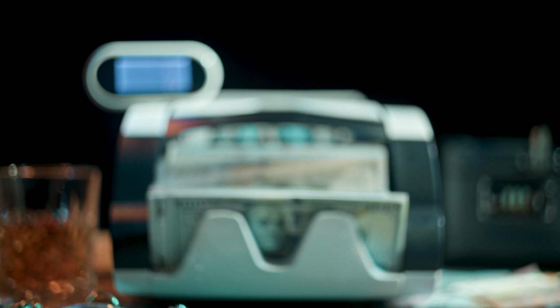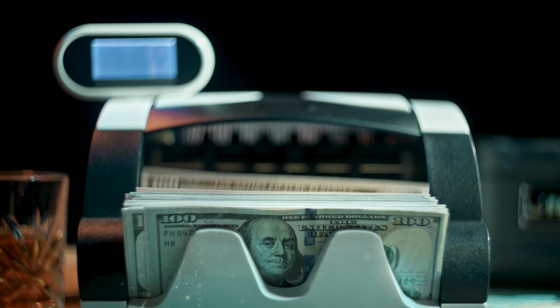When it comes to buying a car, many people dream of owning a luxury vehicle. But the question is, are you considering what that monthly cost of luxury looks like? It's not just the purchase price you need to be thinking about.